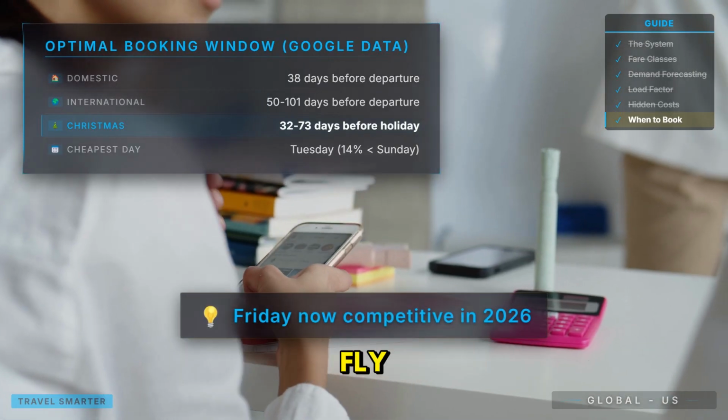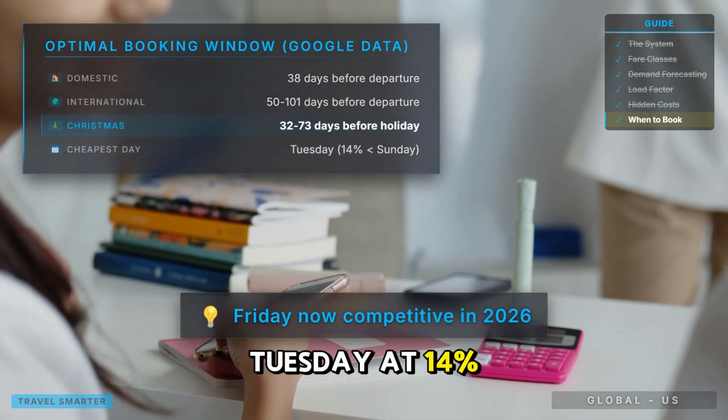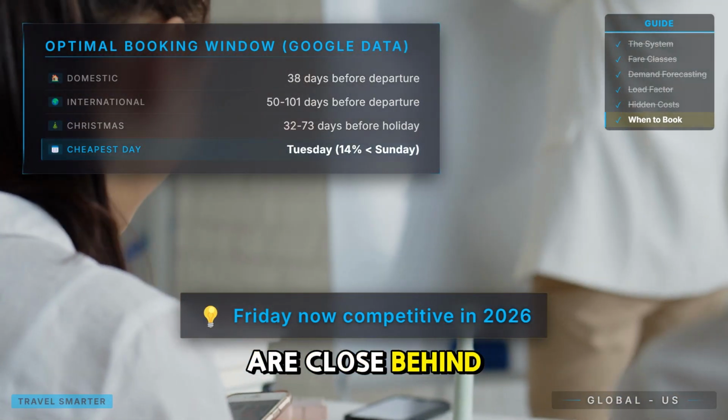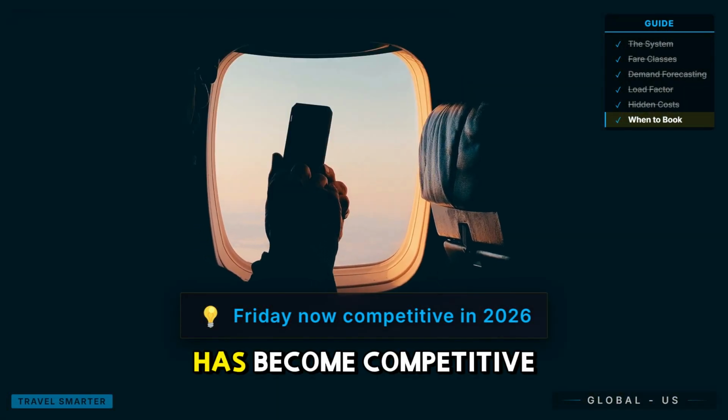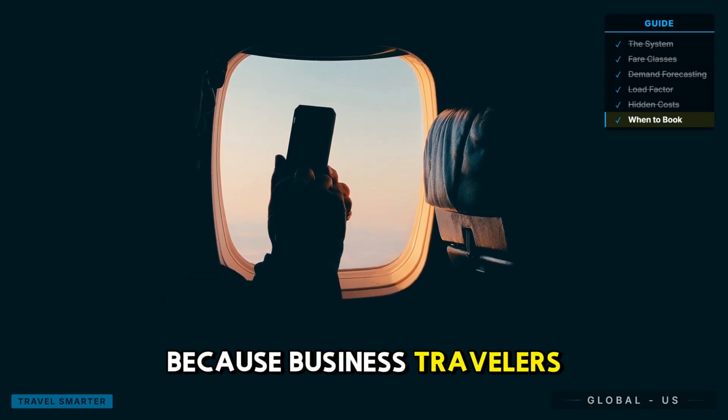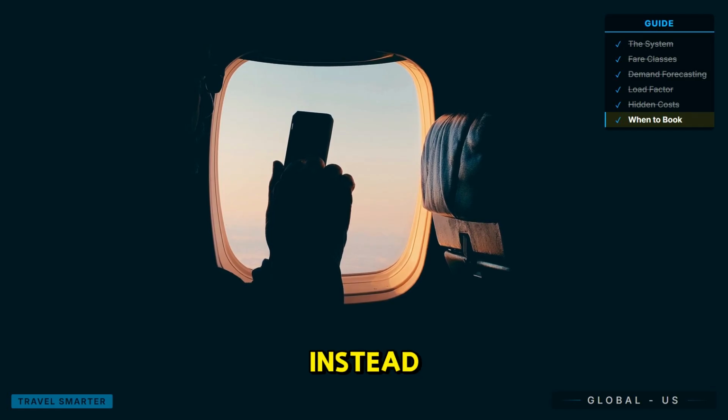And the cheapest day to fly? Tuesday, at 14% less than Sunday departures. Monday and Wednesday are close behind. Friday, surprisingly, has become competitive in 2026, partly because business travelers now fly Thursday evening instead.